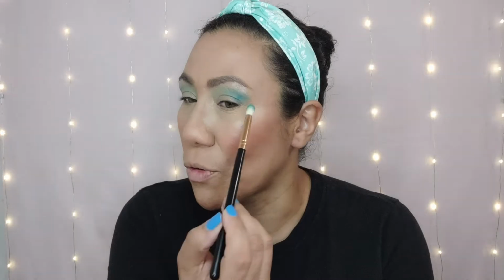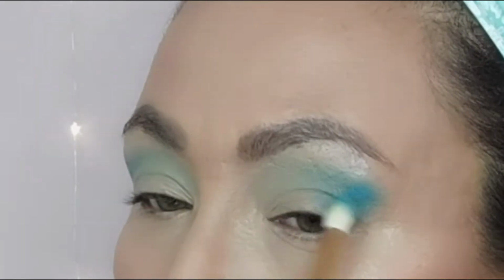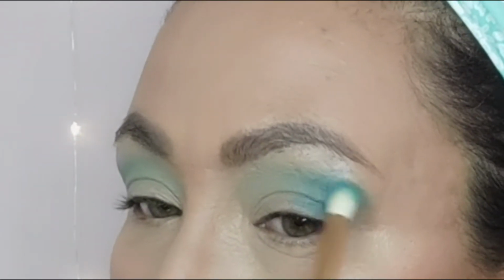So if you're wanting to get the palette, if you have not picked it up yet, just go in there, sign up for the email updates, and whenever the palette comes back in stock, you'll get an email letting you know that it's in stock. And this palette was only $15. I don't think I've mentioned that before. $15. That's all this palette was for this beautiful pigment, beautiful burst of color.